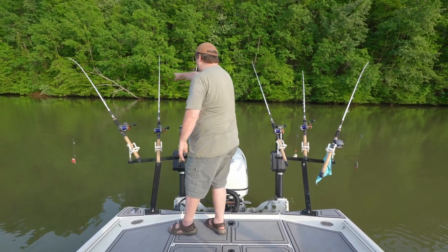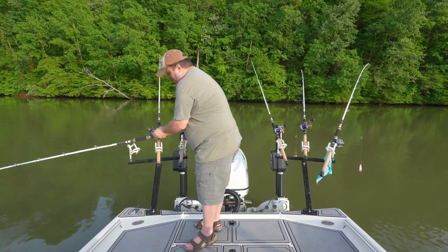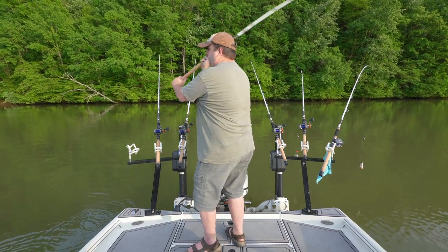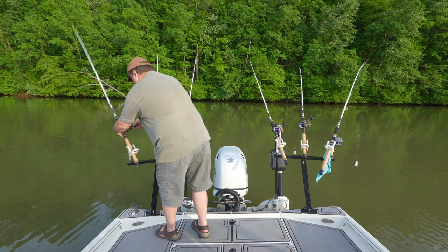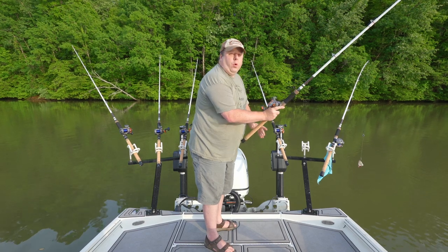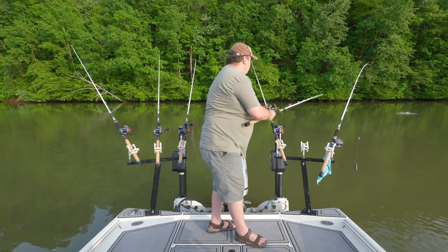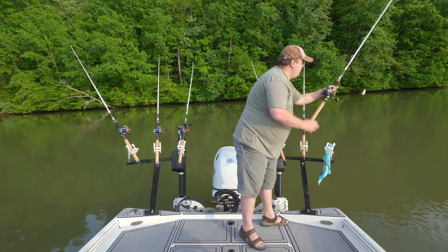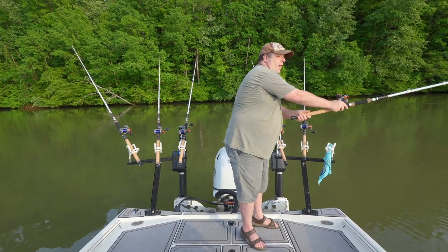Kind of. That's equal to that one, but it'll work. Whoops. It is a good idea to cast your middle rods first and then work your way out. Might put this one in shallow water. That way.